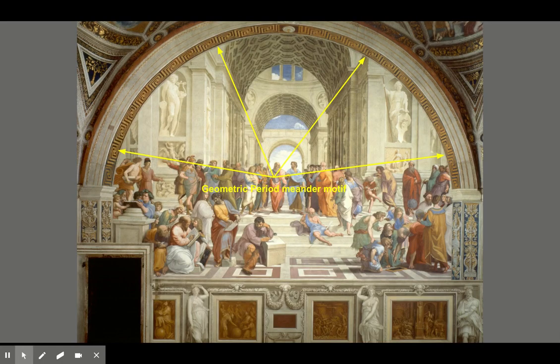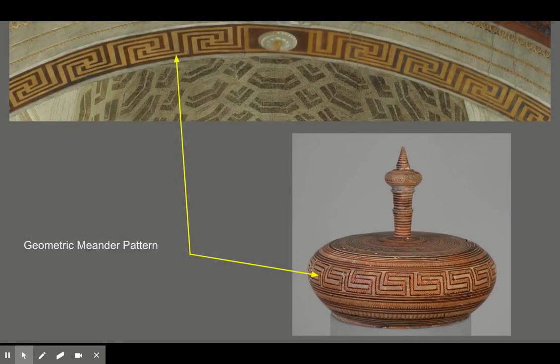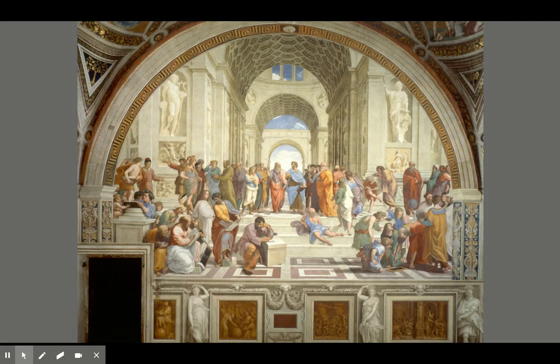Now, the geometric meander inspired by the designs found on ancient Greek pottery is what we see underpinning the arch here in the School of Athens. Here's an example of the geometric period pottery from approximately 900 to 700 BCE, or several hundred years before the Greek classical era. The School of Athens' visual power emanates from the figures in the middle of the composition, Plato and Aristotle.